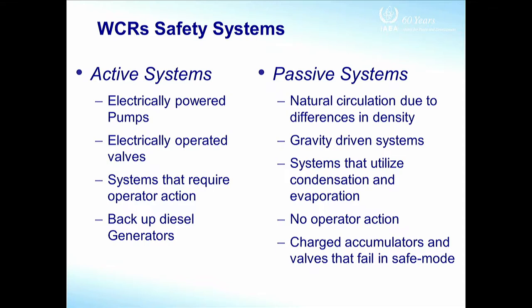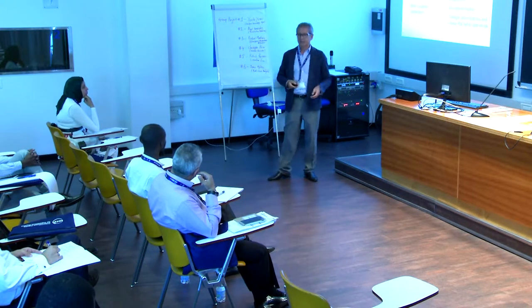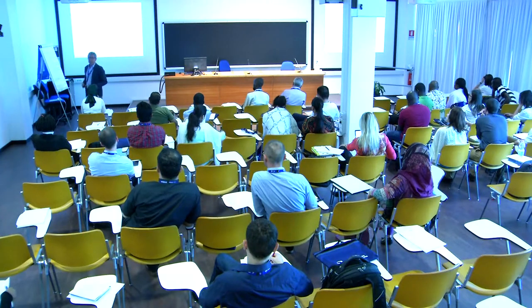Basically and historically, we have two ways to do that, or also a combination of the two. One is using active systems, which are based on electrically powered pumps and electrically operated valves, which normally require actuation by an operator. An operator should intervene and feed the valve or the pump with electricity. They are also based on backup diesel generators. So these are all systems that require an AC or DC electrical feed.